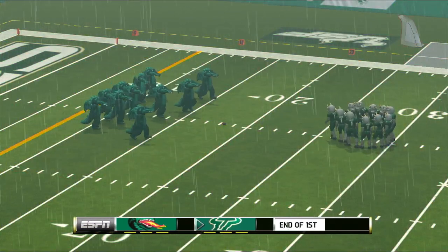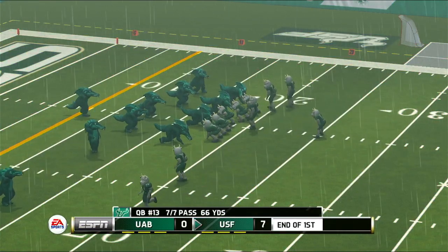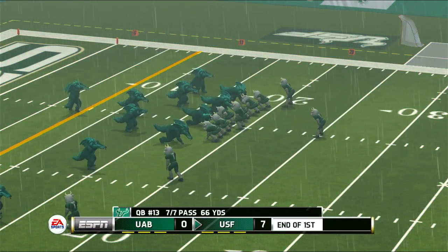And we welcome you back to the action here. Just about set to start the second quarter. Mike 51. Ready!